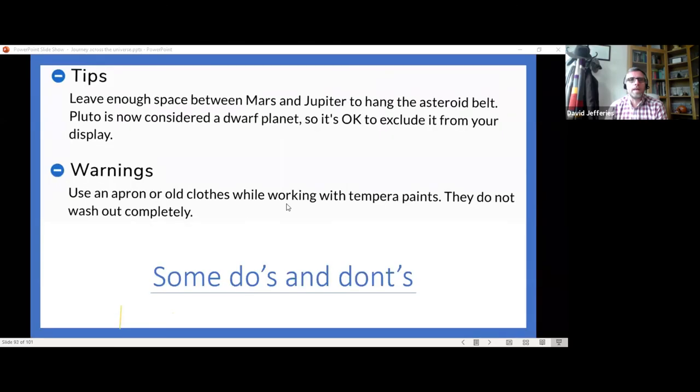And there you have it, a box with all the planets. And make sure you get them in the right order, of course. And leave a little bit of space between Mars and Jupiter to hang your asteroid belt. And now Pluto, as we know, it's a dwarf planet. So if you wanted to, you could leave it out.